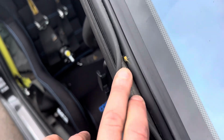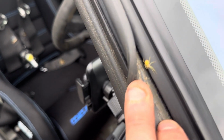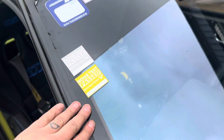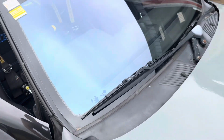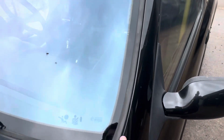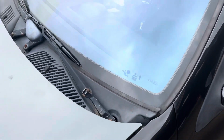There's a nice little Larry spider in there. Looks like a crab spider. You're happy in there, mate. Don't mind me.